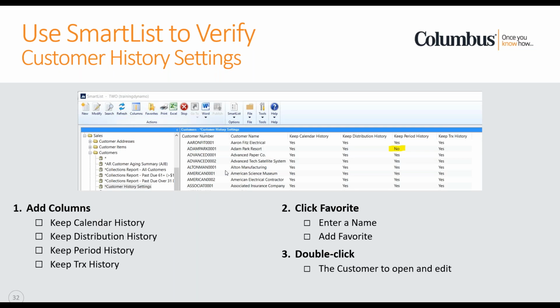So next we want to use a SmartList to verify the customer history settings. So instead of going through one by one, you can create a quick little SmartList for this. So expand sales, and then you would expand the customers object, and then we want to create a new one. So you can grab any of them to start, and then you'd add columns. So you would click on the columns button, and you'd look for keep calendar history, keep distribution history, keep period history, and keep transaction history. And you'd want to select all of those. So what you do is click on columns and then add. And if you type a K, it'll take you down to where those Ks are. And then you can select one and hold down Control or Shift to be able to select the others.